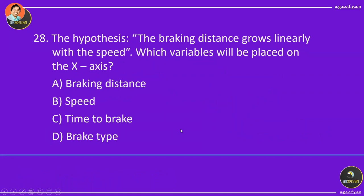Okay. The hypothesis: the braking distance grows linearly with speed. So which variable will be placed on the x-axis? Braking distance, speed, time to brake, brake time. Okay, choose your answer. Time to brake is not really the one that we measure and part of the variable. Brake time is also not, because we don't really want to check the brake time. So you are between braking distance and speed. Which one is actually affected? Speed is the one that will affect the braking distance. So speed should be the independent variable.